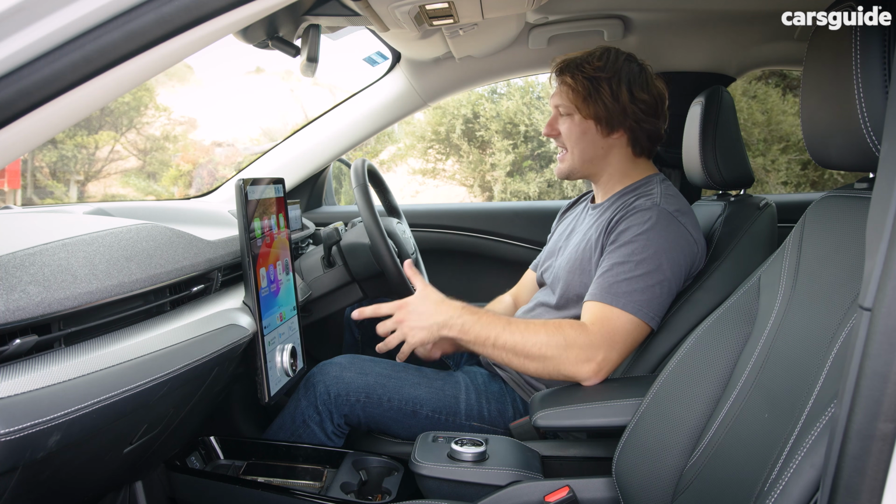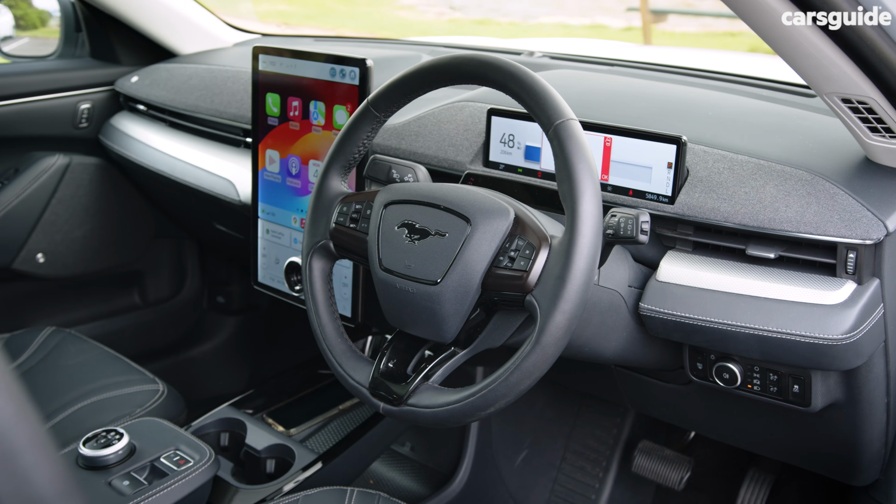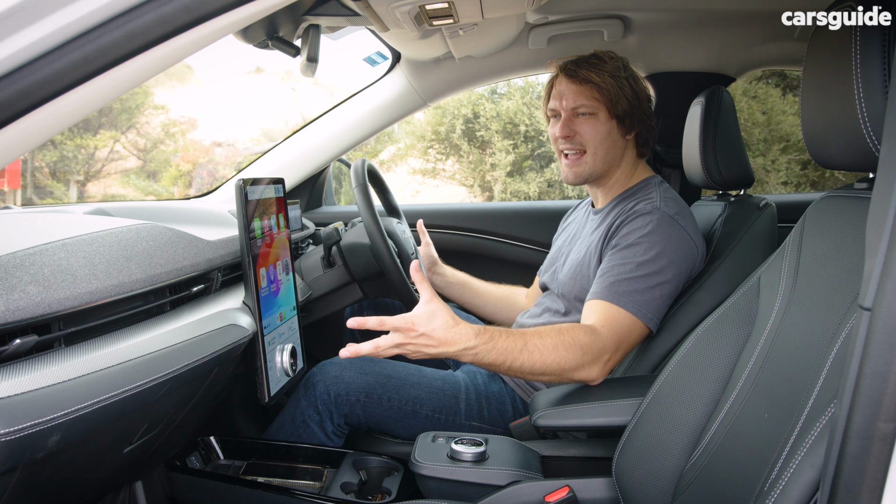We'll talk more about it in a sec, but the rest of the interior is very forward when it comes to its styling, and this means it does kind of have a bit of a grayscale appeal.